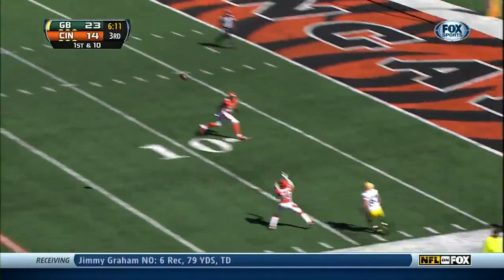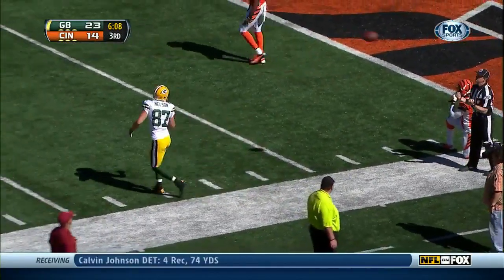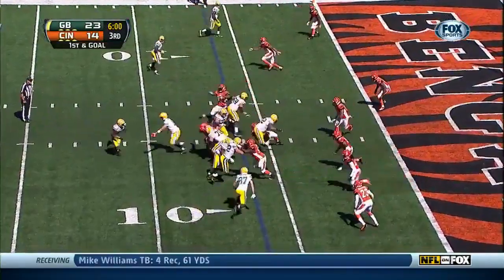Rodgers pulls it back, has Nelson. Nelson with a catch. And he got his feet down inside the 10. Wind up getting a nice game.